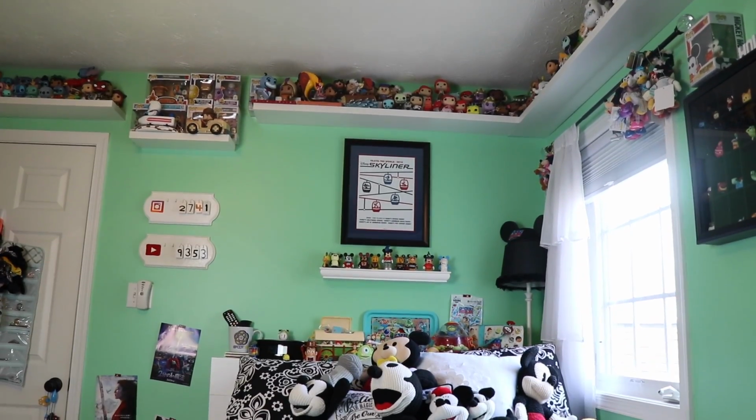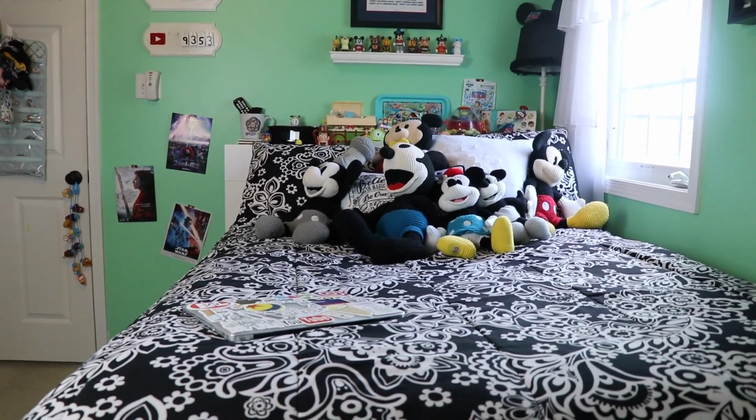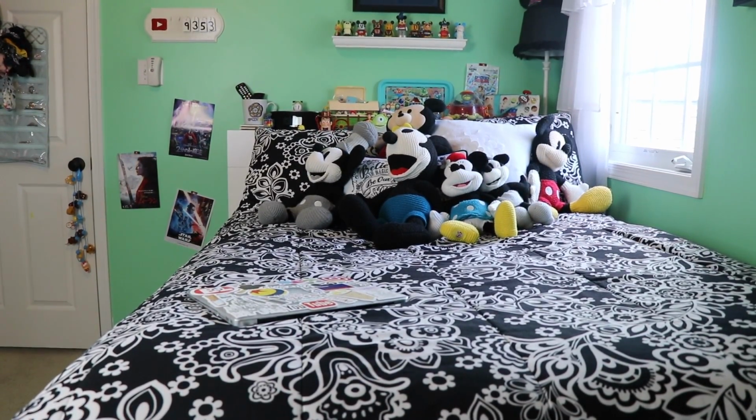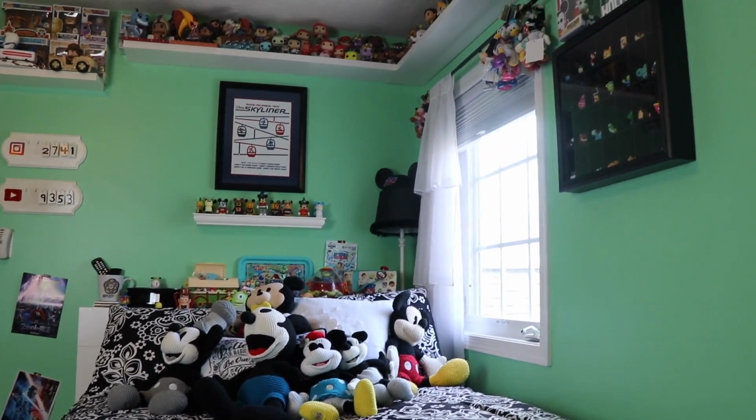And moving down here below my window we have my bed, and I have all of my Mickey knitted plush out here to celebrate the opening of Mickey and Minnie's Runaway Railway. Here, moving away from my bed, we have this smaller little display.